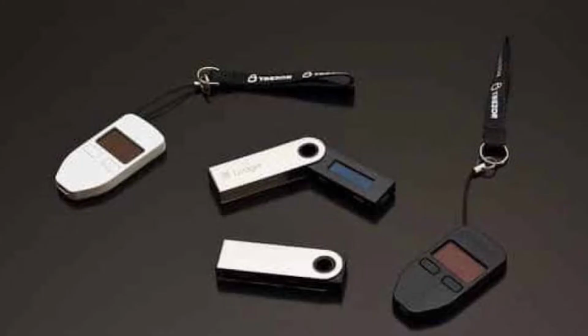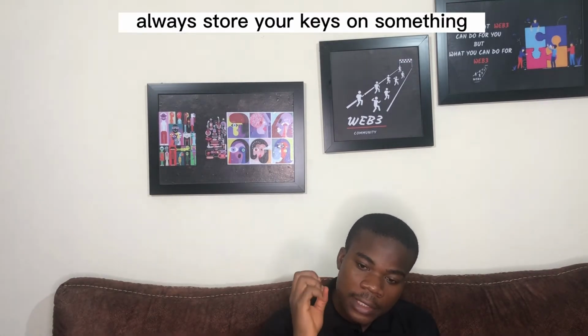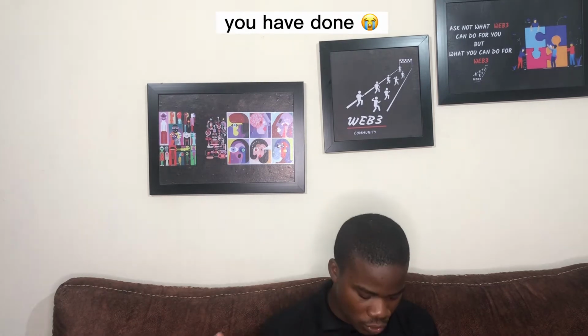Don't go say, I have a hardware wallet. They don't cost much. The next thing is that always store your keys on something like paper. Don't store them in your email. Don't store them in your computer, because if a person gets access to them, you are done.